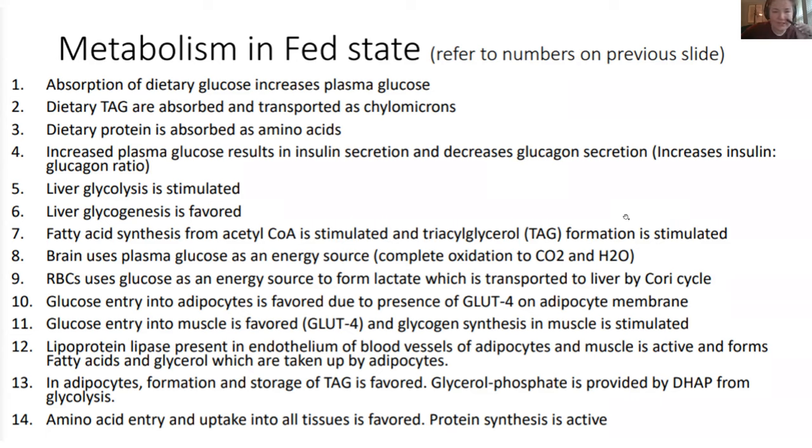You have increased insulin secretion, so you decrease glucagon. This is just that switch. This is the definition of that insulin glucagon switch right here, number four. So you have glycolysis, you have glycogenesis, so making glycogen. All of this again is that insulin switch. Fatty acid synthesis from acetyl-CoA, because you're getting a buildup of acetyl-CoA because you have a lot of glycolysis going on. Some of that is going to go into energy, some of that is going to go into fatty acids. Brain is getting energy, red blood cells are getting energy, into adipocytes. So all of this is storage. You're seeing a theme here, and the theme is storage. The theme is building up.